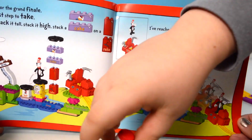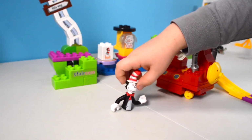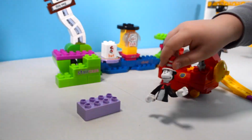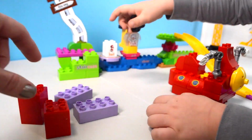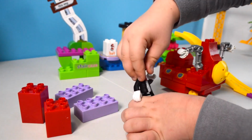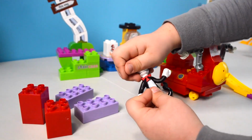Has anyone seen my legs? You have to find them. I can see something! I found legs! Yay, I found my legs! There, I'm back on my legs!